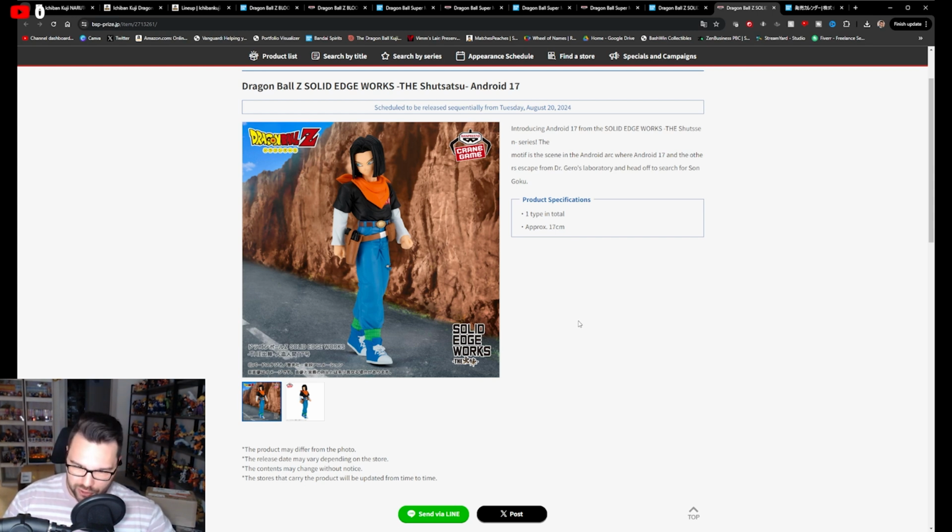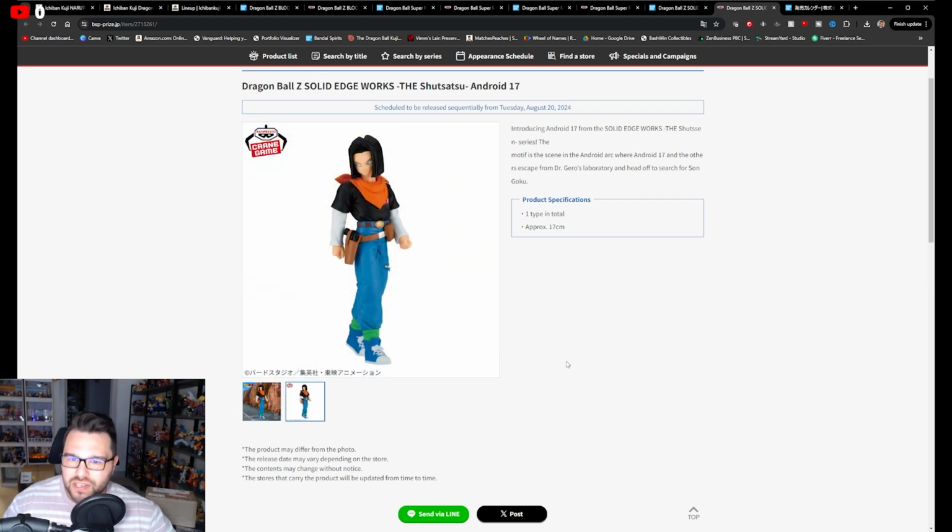Android 18 also looks pretty good. We've seen pictures of her, and the upcoming Android 16 also looks pretty good. So I think they're doing pretty good with the Android trio. Cell, not so much, but I think these look okay. And again, they're just missing those details. They're very plain, but the sculpts look solid.